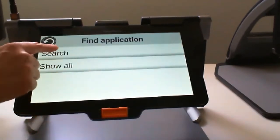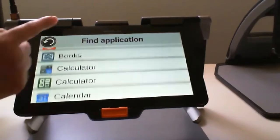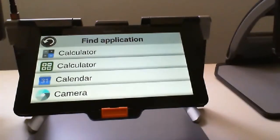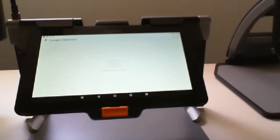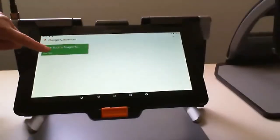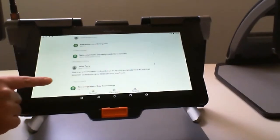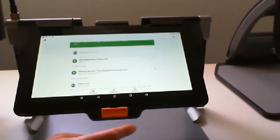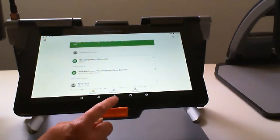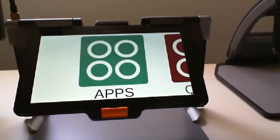If I tap on it, I have fast access to all the apps that I have downloaded in my tablet. So let's say Classroom. I tap on it. I'm brought to my classroom. Here it is, Peter 26 classroom. Peter is my colleague, so he made up a classroom. I can have access that way, which is very fast. If I want to go back to Prodigy, I press on the circle at the bottom and the middle. So I am brought back to Prodigy.